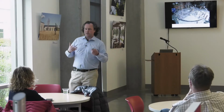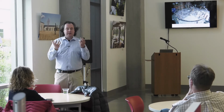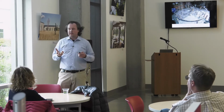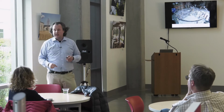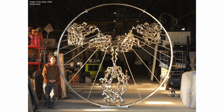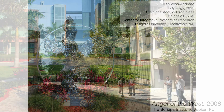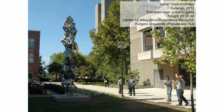And that's kind of like an early attempt of how do you figure out to actually build these things in real. And it's been an ongoing challenge and struggle, and an exciting one too, because you have so many engineering problems. There's the piece, a 12-foot diameter ring, that's in my old studio. That's the piece installed in Florida at the Scripps Institute. They opened the new campus at that time. This is a later protein piece, 2013.